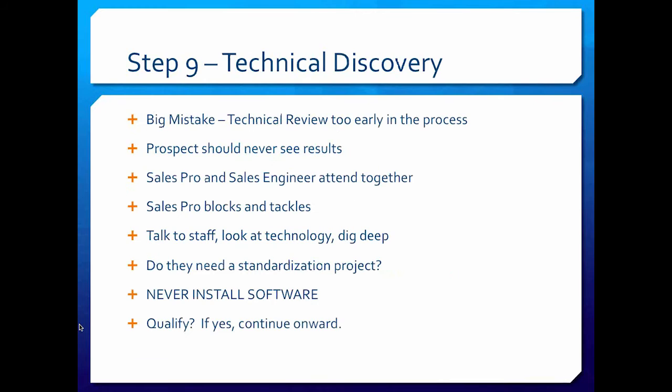Step number 9. Remember when we were in the meeting, we told them we're going to schedule our technical discovery 3 days out? Well, welcome to 3 days out from that first on-site meeting. This is when you send your sales engineer or your lead tech out to do a technical discovery.